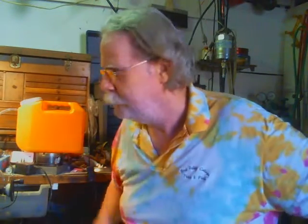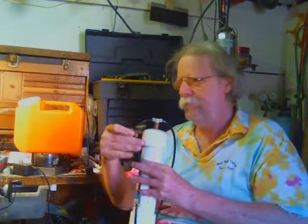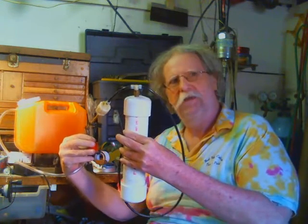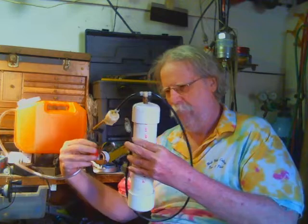Okay. So there you have my thoughts. This to pump extra fluid into the buffer and come out the spray nozzle. And since the neighbor's big dog won't shut up, good night from California.